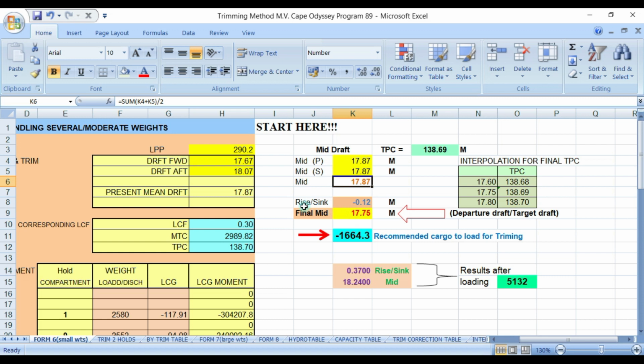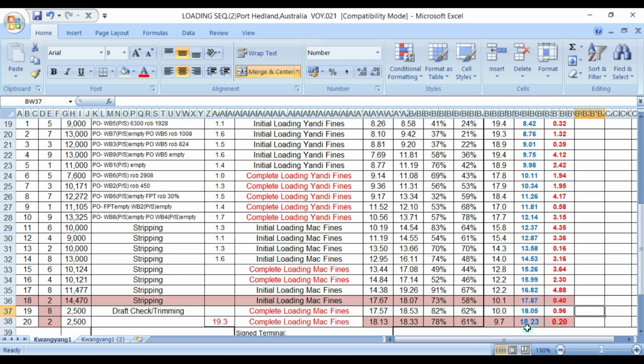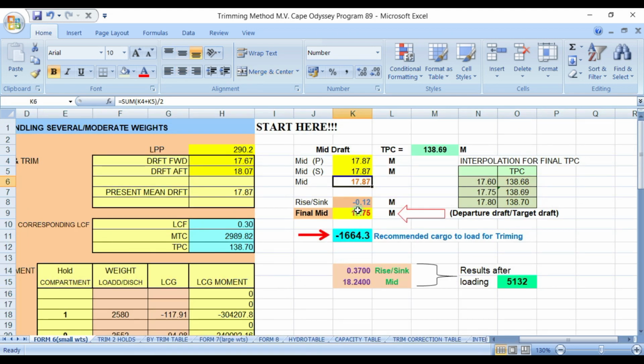Now, what is our sailing draft or maximum sailing draft? So we check on our loading plan, and our sailing draft is 18.23, which is the summer draft. So check on this sinkage and also the cargo to load for trimming. So when we put 18.23, our sinkage is 0.36 meters or 36 centimeters, which is the final mid draft minus your mid draft.